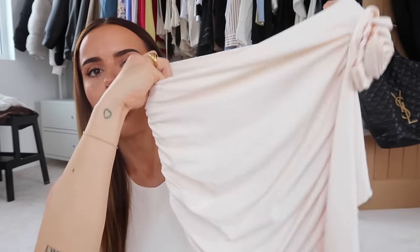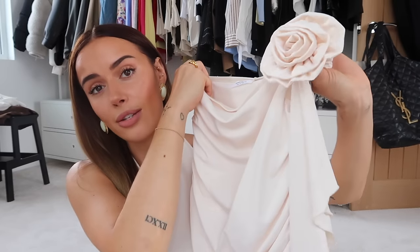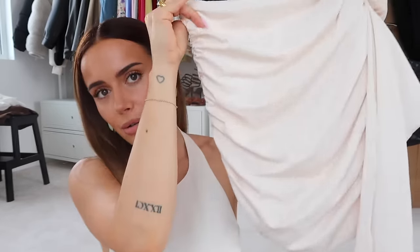And then I also picked up another set. I got this skirt and it has a rose on it. You can actually take this off as well. I really liked that detail of this. It's a ruched style skirt, which is amazing for me personally. It just works really well on my body type.